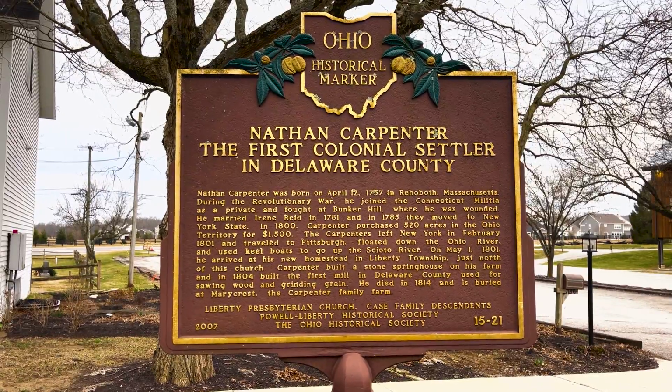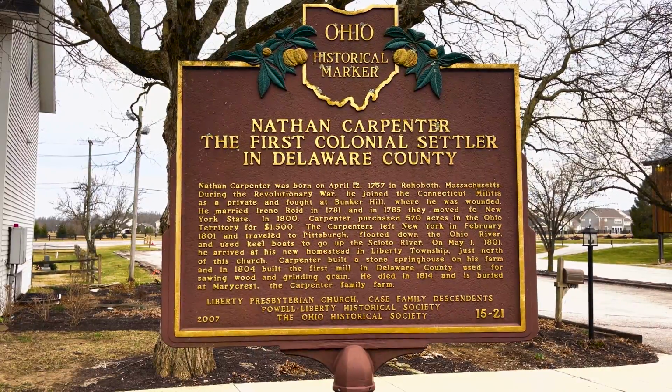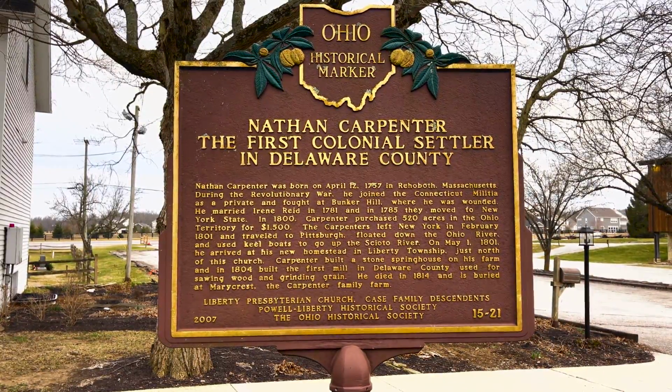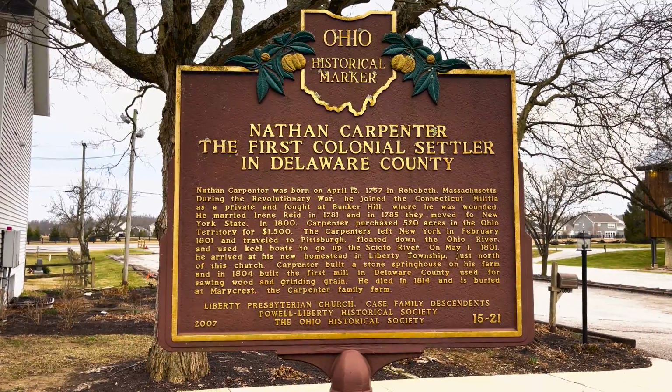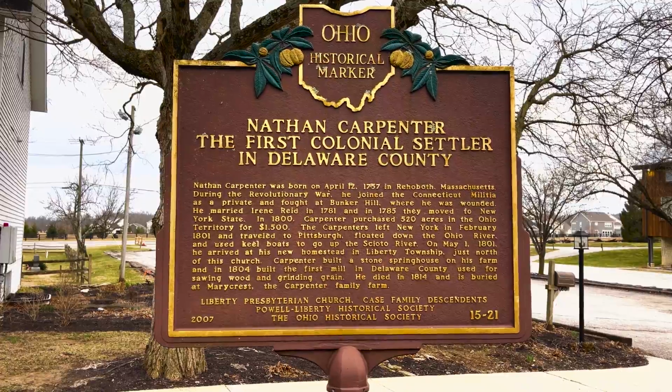Carpenter built a stone spring house on his farm and in 1804 built the first mill in Delaware County, used for sawing wood and grinding grain. He died in 1814 and is buried at Marycrest, the Carpenter family farm. Pretty crazy that this Nathan Carpenter went from Massachusetts, went through the Revolutionary War, moved to New York, then bought 300 acres of land, which now $1,500 gets you like the corner sidewalk, you know, of an acre.